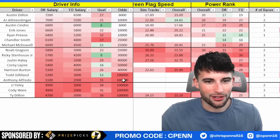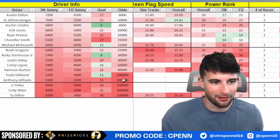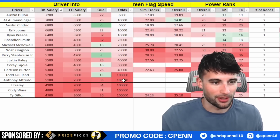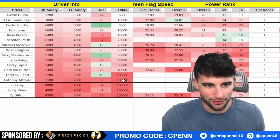Todd Gilliland starting in 13th. He was my hero and savior last week. I pivoted off of Erik Almirola to Todd Gilliland in a lot of my tournament lineups. Ended up working out very well, got in the top 10, so thank you, Todd Gilliland, but that'll probably be the end of your run with me, as I don't think I'm going to play you starting in 13th this week.